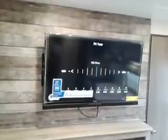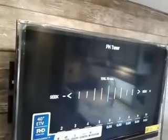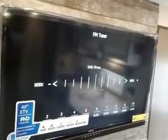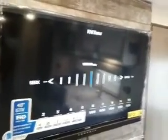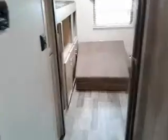fireplace. Now this is the ETV. It's a radio and a TV, Bluetooth, HDMI, multi-control the zones. Very cool. Rooftop air. Now, this is a bunkhouse unit.